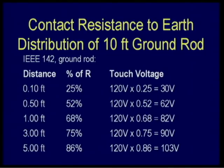Now, if you understand Kirchhoff's law of a closed loop circuit, it says that the voltage drop of all the resistors in a circuit equals the voltage source. For a 120 volt circuit, what's the voltage drop of all the resistors? 120. If you know the distribution of the resistance of the circuit, then you know the distribution of voltage, because voltage is directly proportional to the resistance. So let's look at this table here. I know this is a complicated concept, trust me. If 1/10 foot away, because of the contact of the soil, represents 25% of the resistance of the circuit, and we're only talking about the earth, then 25% of the voltage of the circuit is 30 volts.